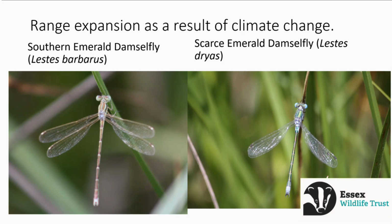If you know, you know. And it occurs where it relies on ditches that dry out in high summer. The eggs require that period of dryness, and so there are relatively few species that can thrive in that.